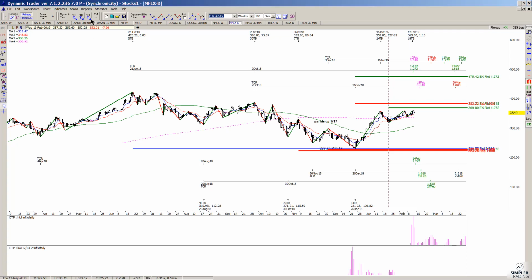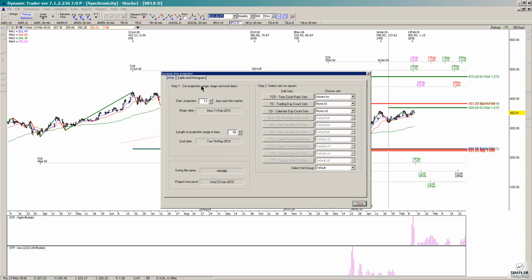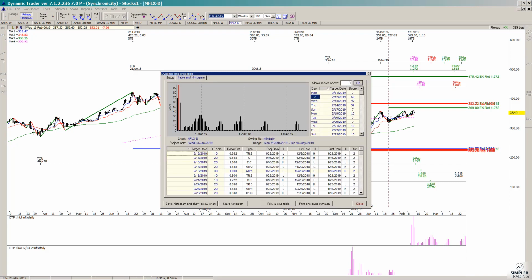If I run the timing histogram from that last low, it shows me standout time resistance the 12th through the 14th. Okay, that's this right here. So that means there's time resistance to the move. Now that doesn't mean that the market's going to roll over and die for sure, but it is time resistance, so you want to be aware of it and you want to ratchet up stops, right? So that's the first thing.